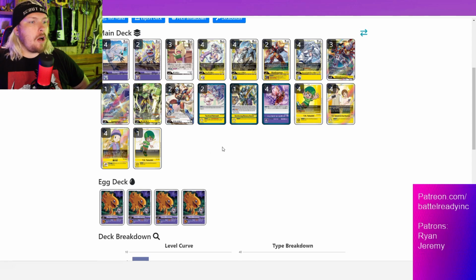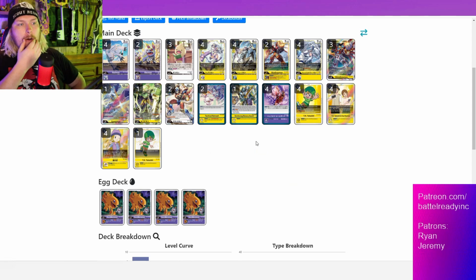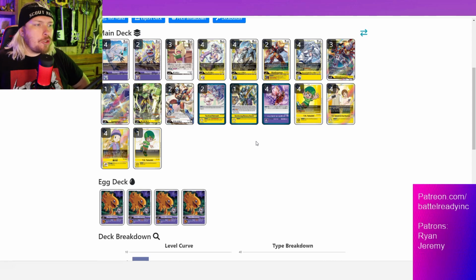Wasn't running any Wyvern's Breath. Wow, that's a surprise. I'm running 2, but ultimately, honestly, more and more, Susanomon kind of just takes care of that. If you really need to remove a big threat off field, you can just go into Susanomon and remove it. Whether that Susanomon goes on top of one of your level 6s, or you're going on top of a tamer into Susanomon, either way, he kind of handles that. So I could definitely see that.